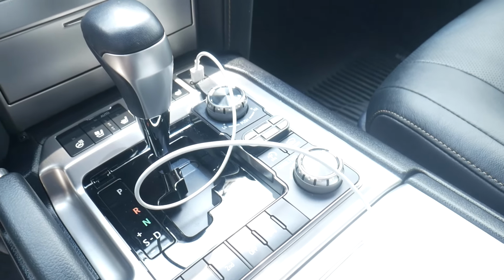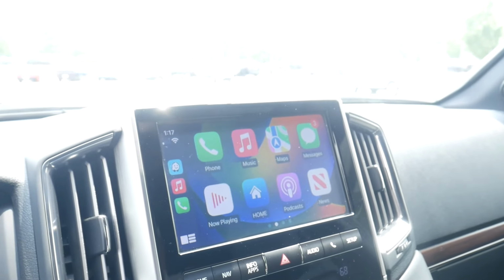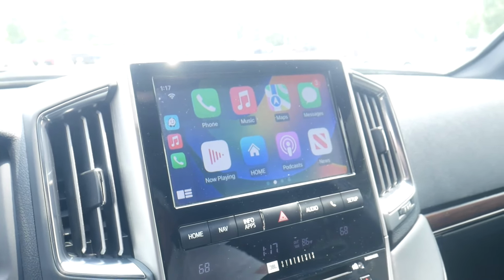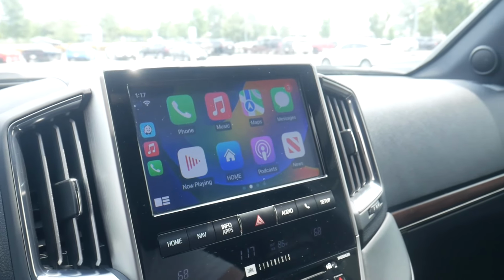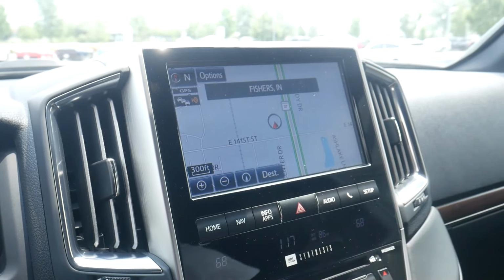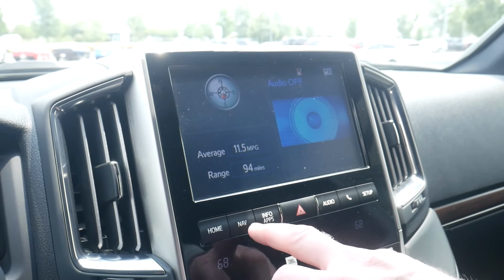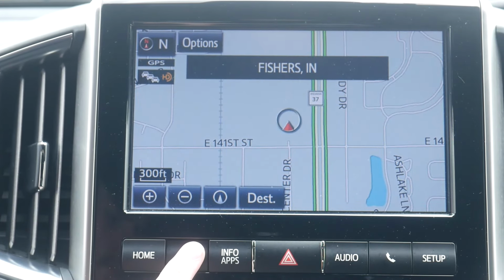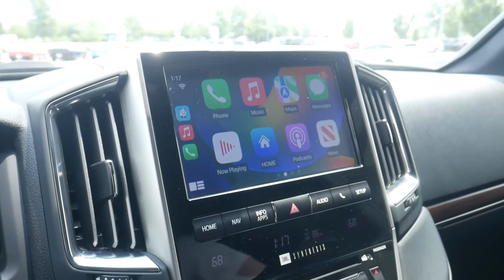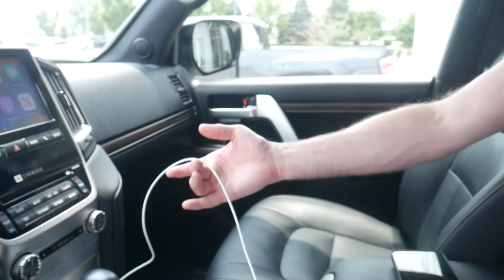And then if you take a look at the radio, you'll notice that we have Apple CarPlay running on the screen. The reason is because it does have the Navi Plus CarPlay module. In order to engage that, you just press navigation for 2 seconds. Now we're on our home screen. And if you want to go back to CarPlay or Android Auto, just press for 2 seconds. And now we're back into CarPlay using just a standard iPhone through a Lightning cable.